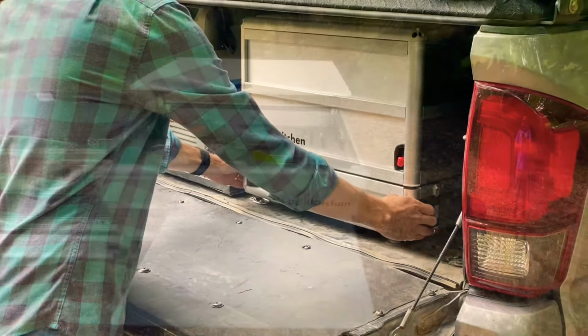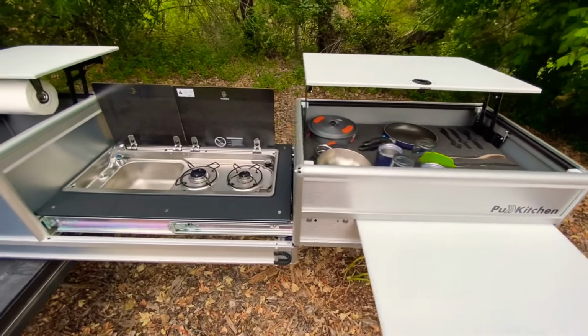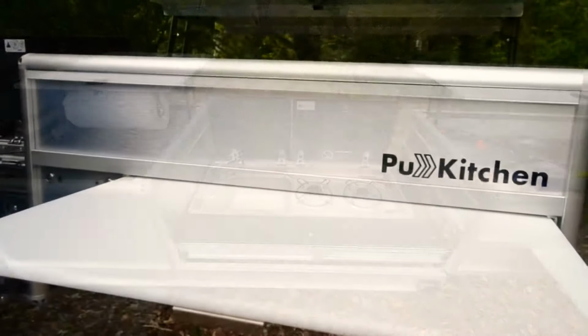PullKitchens are designed for trucks, trailers, vans, RVs, and even large SUVs.